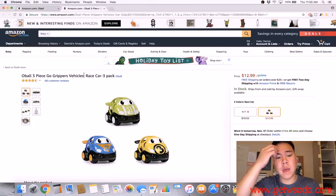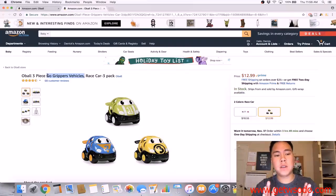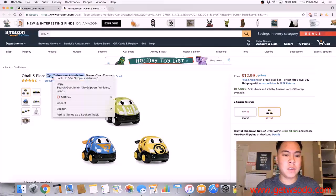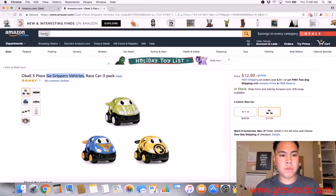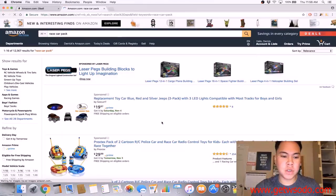Obviously, we can assume that during Q4 or Christmas season toys are going to do a lot better. But that's why we're gonna run Camel on these seasonal products, to check to make sure. All right, so three piece. Let's go ahead and go to Go Grippers. I think it's called a race car pack. Let's just call it race car pack, I think that sounds better. Then run Jungle Scout on it.